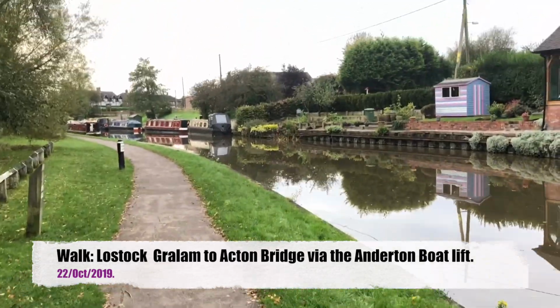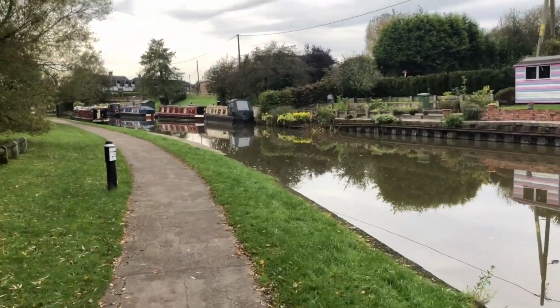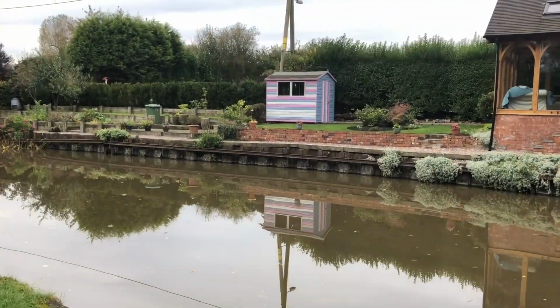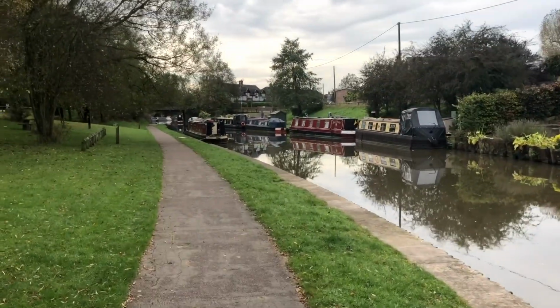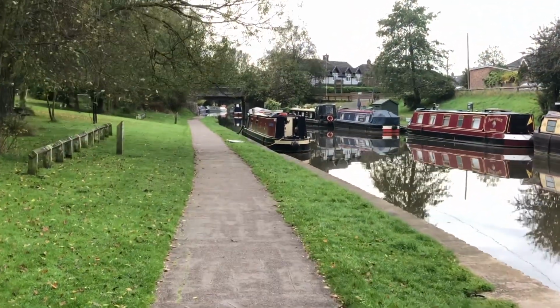Not far now off the Anderton Boat Lift, which is just around this corner. Nice colour of shed. Is it white and mauve and pink? Or whatever. Anyway, just outside this bridge now, we should see something called the Anderton Boat Lift.